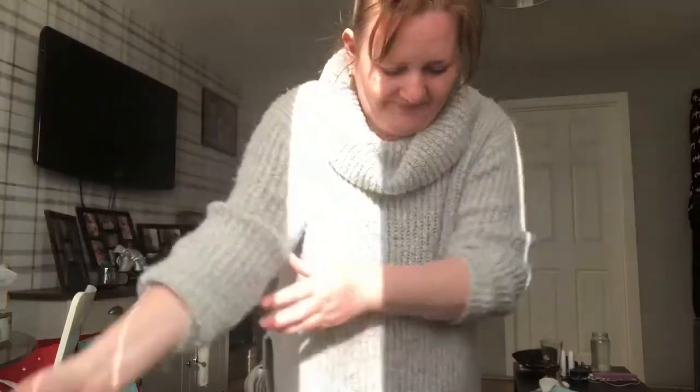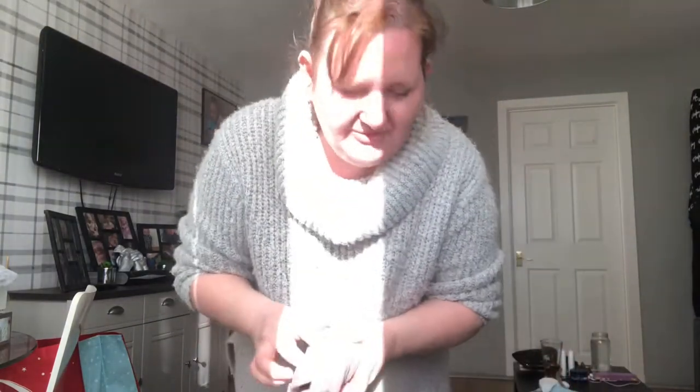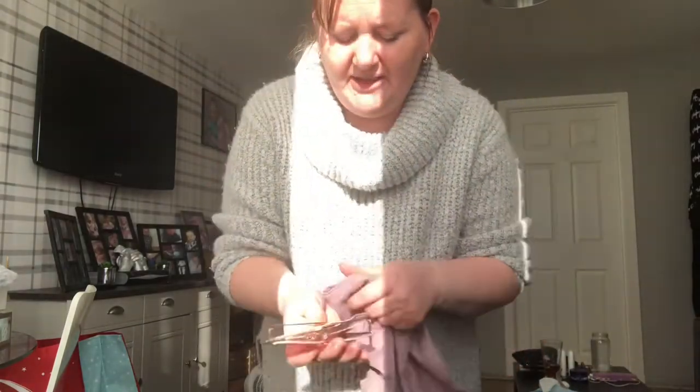Just done the Home Bargains haul. We left in a rush this morning. Housework's not done, you know. But anyway, I'm going to get on with this. A lot of it for me is holiday stuff, because I'm hoping to go on holiday soon. But I'll show everything that I bought, and my daughter. Excuse the sunshine, I'm hoping you can see everything all right.